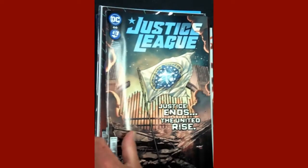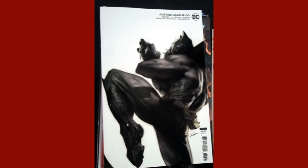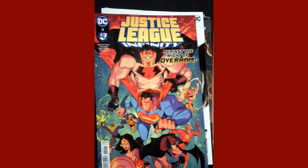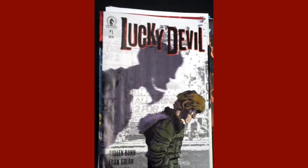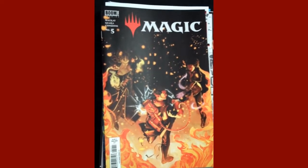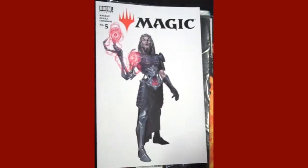Next up, also from DC, Justice League, issue 66. And there's the variant cover for Justice League 66. Also from DC, Justice League Infinity, issue 2. Dark Horse is up next with Cullen Bunn's Lucky Devil, issue 1. Boom Studios is up next with Magic, issue 5. And then we have the Hidden Planeswalker variants for issue 5. And then we have the store thank you incentive variant.